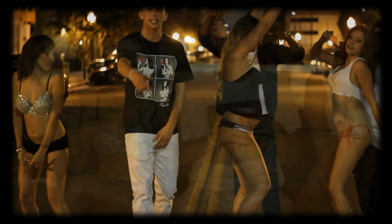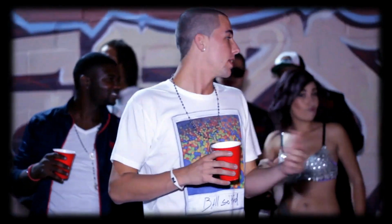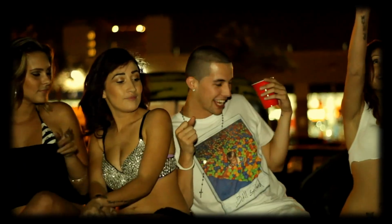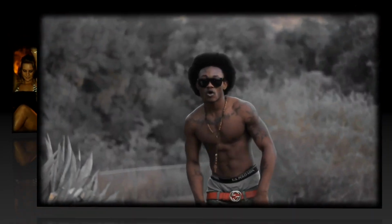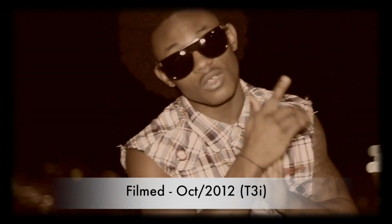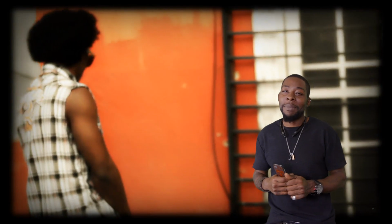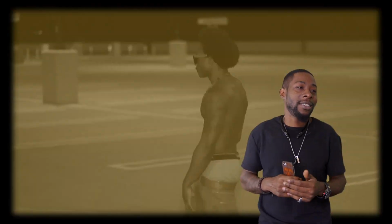I remember when I first got this lens, I was just blown away, man. Especially because the only lens I had was the 17 to 55 kit lens that came with my Canon T3i. I was just blown away by how much light there was and how clear everything was on the screen and in the video. After that, my mind was just blown with creative ideas and stuff like that.